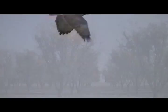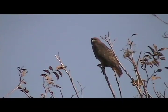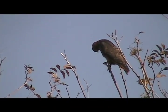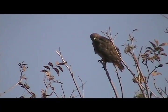This is a pecan orchard in the desert. And actually, that's where you're going to find more hawks, in orchards and in farm areas, because that's where there's more prey.